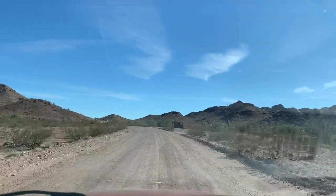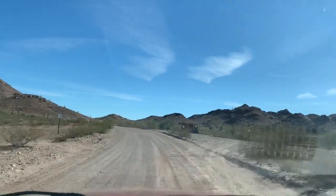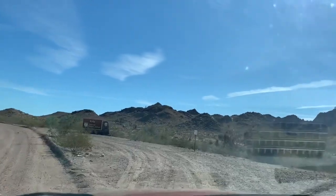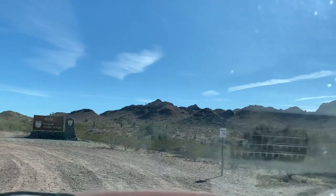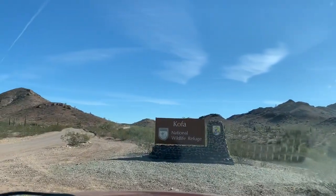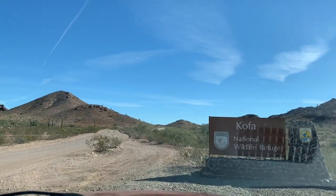We're going to go to a place this morning called the Horse Tanks. There's some petroglyphs. It's one of the attractions up here in Kofa. So we're going to take you up the horse tanks now.